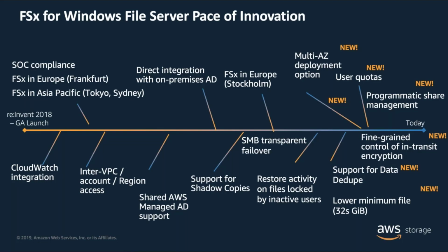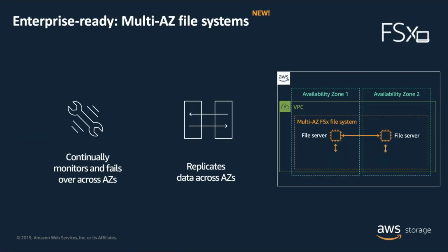And last week we enhanced that by launching several new capabilities. We also launched support for SMB transparent failover, and that provides continuously available file shares on multi-AZ FSx file systems, enabling applications that require non-disruptive access to shared Windows data, such as SQL Server Always On or similar applications, and that enables them to use FSx as their file storage. And I mentioned multi-AZ Windows file systems. We actually have now made it much easier for you to create multi-AZ Windows file systems in FSx.